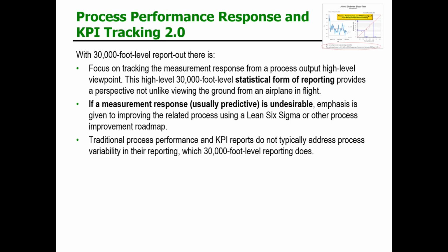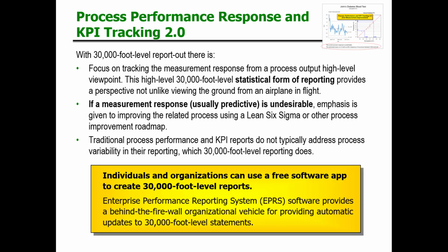Traditional process performance and KPI reports do not typically address process variability in their reporting, which 30,000-foot-level reporting does. Individuals and organizations can use a free software app to create 30,000-foot-level reports. Enterprise Performance Reporting System, or EPRS, software includes a behind-the-firewall organization vehicle for providing automatic updates to 30,000-foot-level statements.